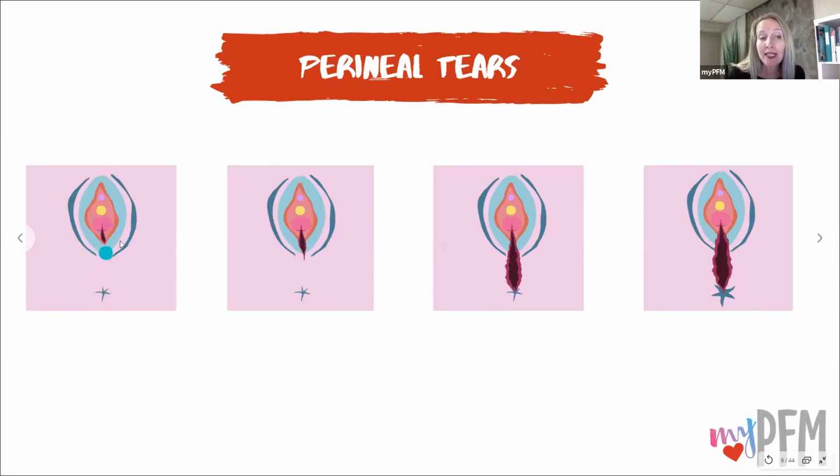So basically, this is a grade 1 or a first-degree tear, and it's a fairly superficial tear. The pelvic floor muscles aren't involved with this. This is a grade 2, a second degree. And here, the pelvic floor muscles are actually torn. And grade 2s or second degrees can extend even further out, but this is one example of a grade 2. And then a grade 3 is definitely the pelvic floor muscles are torn deeper into those muscles and that fascia layer, and it goes all the way to the anus. And then a grade 4 goes all the way into the anus and the rectal canal.